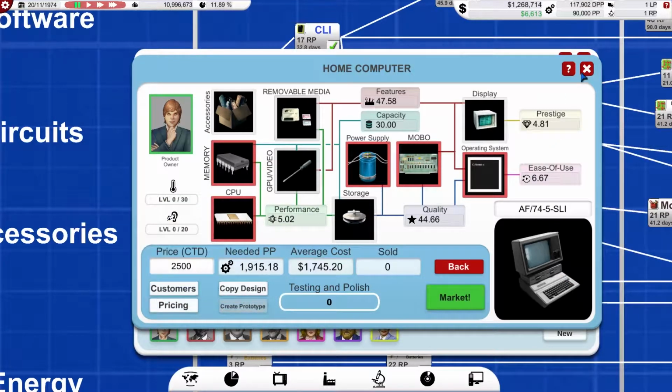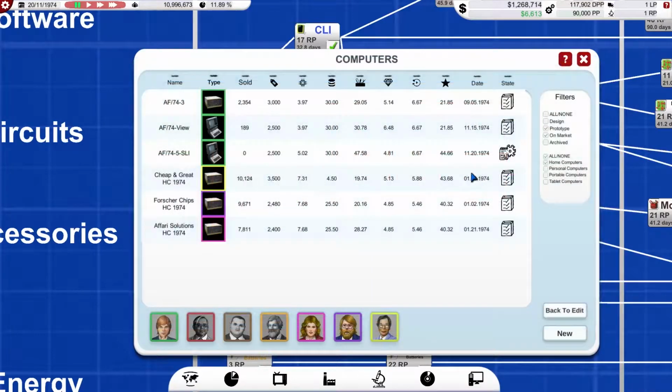Your new computer model went into the testing phase. So how does that one compare? Yeah, performance much better, features much better, prestige, interesting, somewhat less. Not quite sure why that is. I think that comes out of the polishing, doesn't it, the prototyping process.